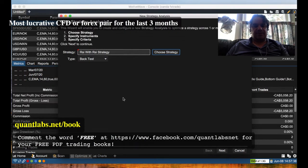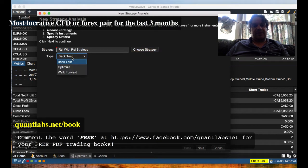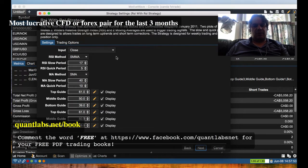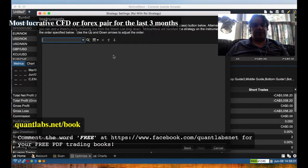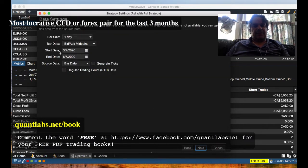Simple RSI strategy, nothing complicated at all. You can see here we're going to do a type of backtest or optimize, or a walk forward. We'll look at walk forwards in a little bit, to see if everything holds based upon the backtest of the last 3 months. You can see I just use the default settings here. Here's where we're going to set the watch list that we're going to use. I'm going to use Australian pairs, Canadian pairs, CFDs. Also, you got European pairs, British pound, and US dollar. And then in here we got the 3 months.